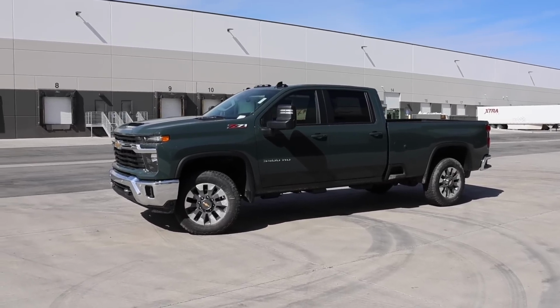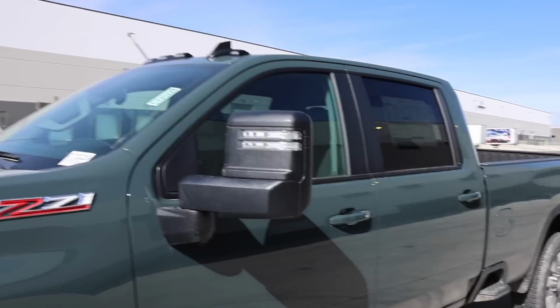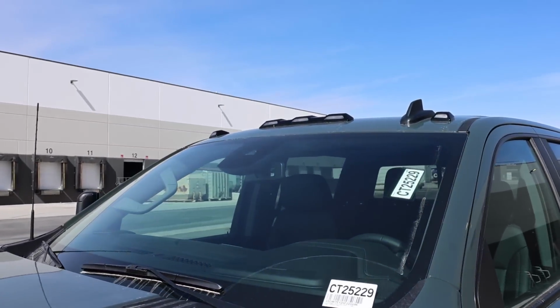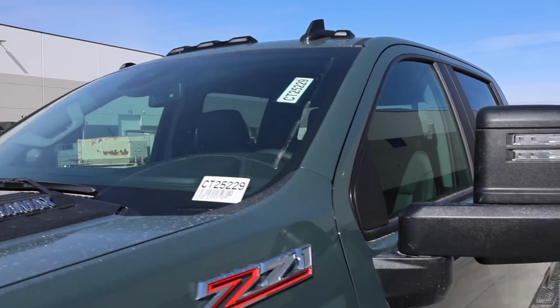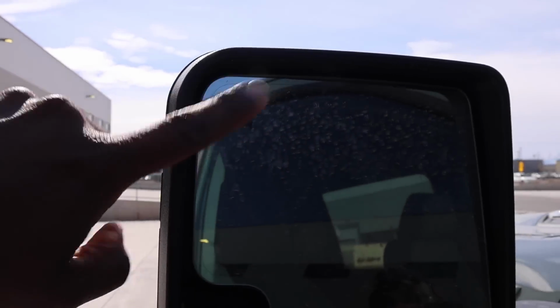It looks good. Now the mirrors don't have any chrome around them, and you do have those forward lights for stationary. And finally, we found a truck with clearance lights. I think that HD trucks look so much better. They look like half tons when they don't have clearance lights. You also have these lights here for reverse. Blind spot is still here.